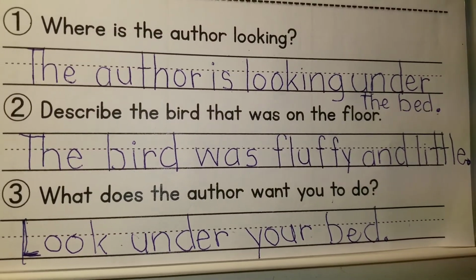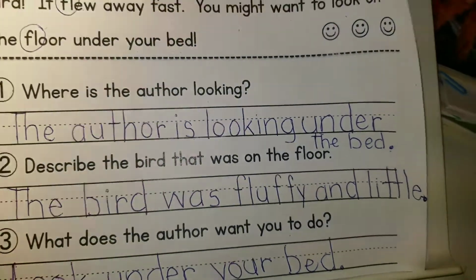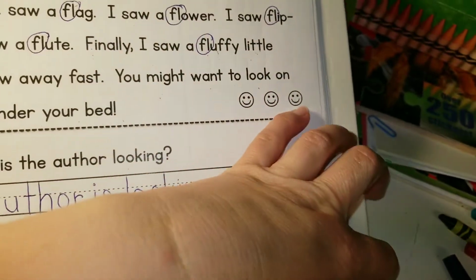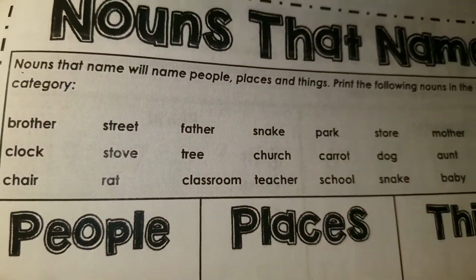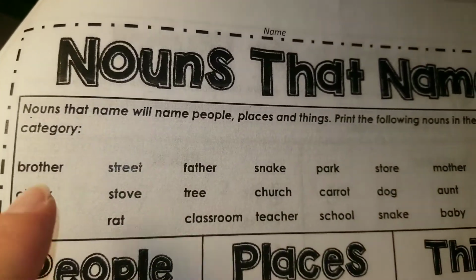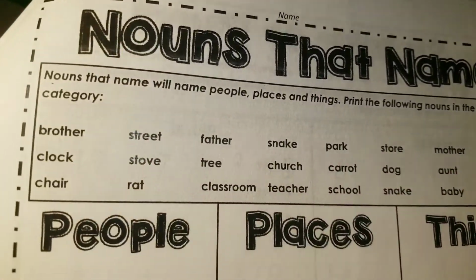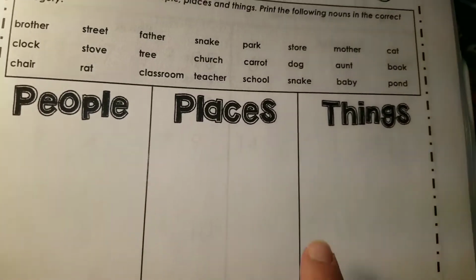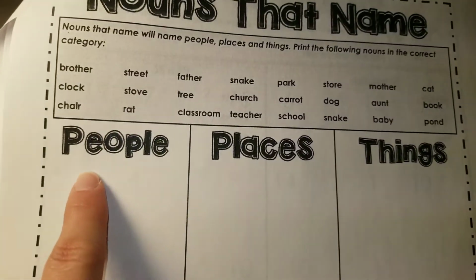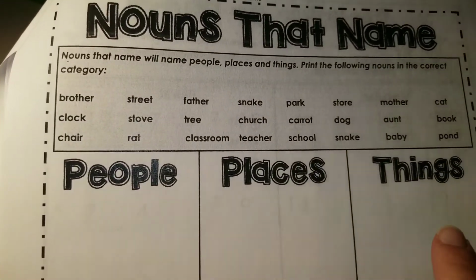Okay, now if you're ready to continue, we are going to nouns. I believe it's nouns we have to do now. Nouns that name people, places, and things. And these are the nouns. So we have a bunch of nouns here. You can see all of them here. Nouns son sustantivos. And you're gonna sort these nouns as nouns for people, nouns for places that you're gonna write over here, and nouns for things. Personas, lugares, y cosas. So we know that nouns name people, they name places, and they also name things.